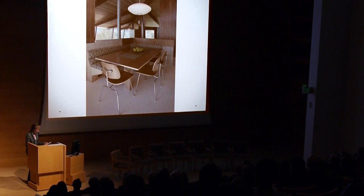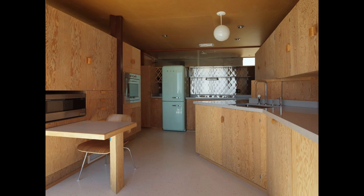The banquette was not part of the original plans, but something I designed to provide greater seating capacity in the dining area for a couple who like to entertain, and it was inspired by Eames' sofa design. The kitchen is a true labor of love. The layout is original.